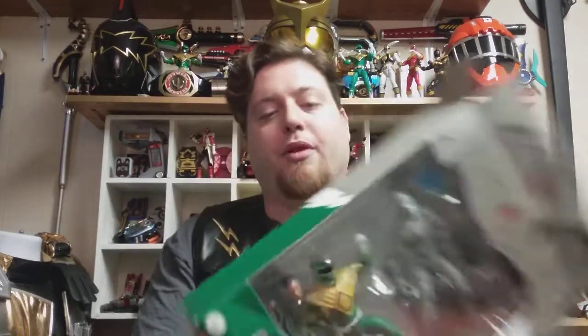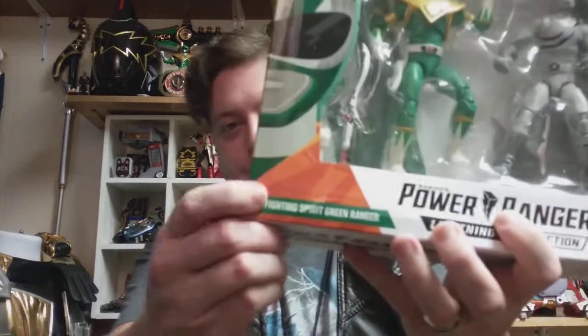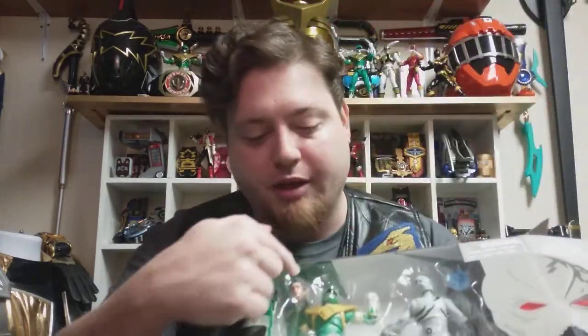I don't know if Hasbro has any intentions on releasing a standalone Green Ranger version for the Lightning Collection. If they do, I know people are already saying they don't want it to be the Fighting Spirit version. They want it just to be the normal Green Ranger version, or even the Bat in the Sun version, which I'm not a fan of. It looks okay. It's cool. I guess it's cool enough. I'm just not a fan of that version of the Green Ranger.